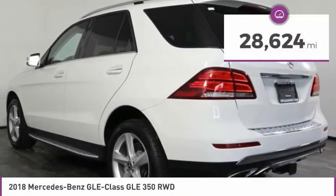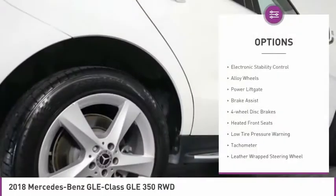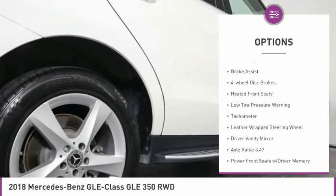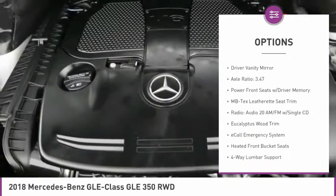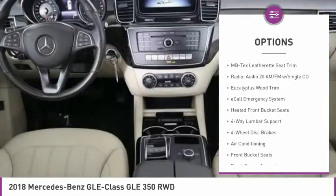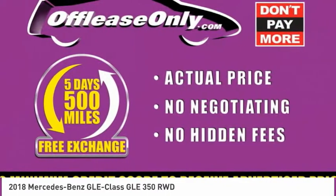This vehicle has less than 30,000 miles. Here are some of this vehicle's great options: electronic stability control, alloy wheels, power liftgate, brake assist, four-wheel disc brakes, heated front seats, low tire pressure warning, tachometer, leather-wrapped steering wheel, driver vanity mirror.